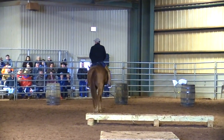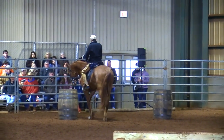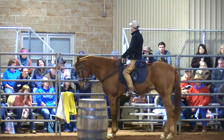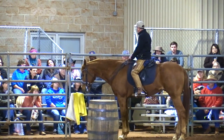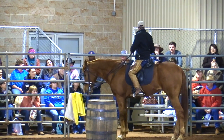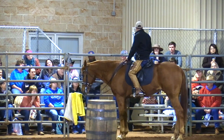So not only do I show him the car is coming, but I set it up so if he spooks, we're going in the ditch and we're not going in the center of the road. Does that make sense? Now that's just one little example of how a little bit of dressage work could go a long way on the trail to keep us from getting in trouble.